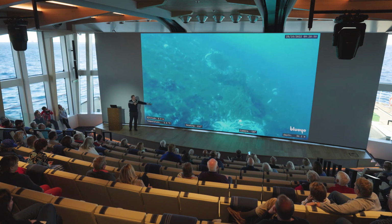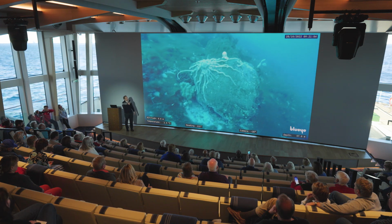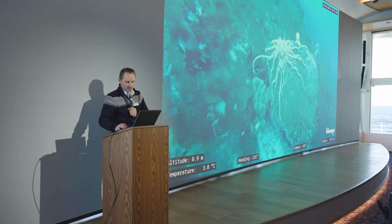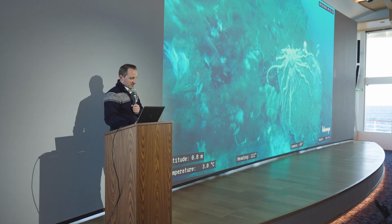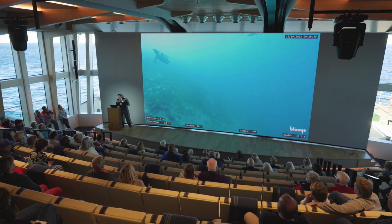And so it was wonderful to see this and kind of end our deep part of the dive. You can see here we're at 56 meters, and there it is, the sun star. Beautifully colored, actually, when you get good light on them. And then as we were returning to the surface, we had a little visitor.